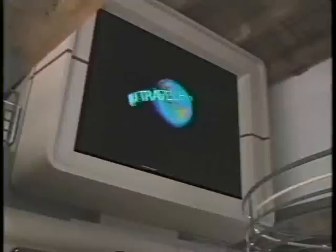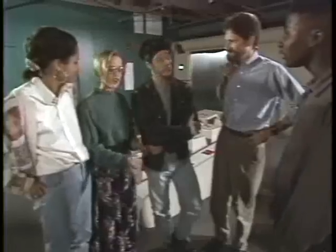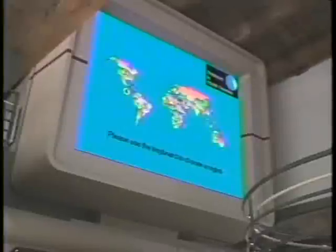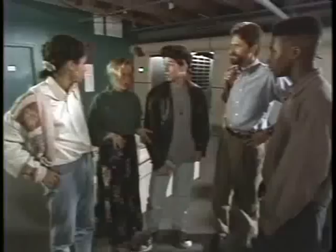That's right. Hey, look, you guys, it's World Traveler. What? World Traveler? It's this computer game. It's pretty fun. Want to learn how to play? Yeah, sounds good. Okay, I'll go over and press the key, which gets it started. There we go. Please use the keyboard to choose a region. And now all we have to do is pick a region of the world. North America? Yes, yeah, fine. All right, I'll go over and press the key.